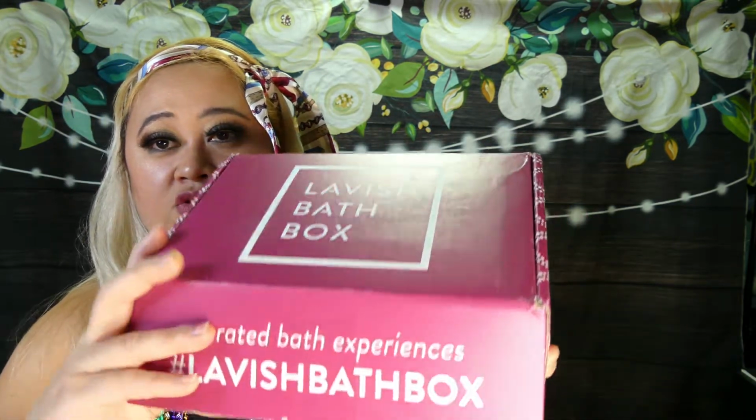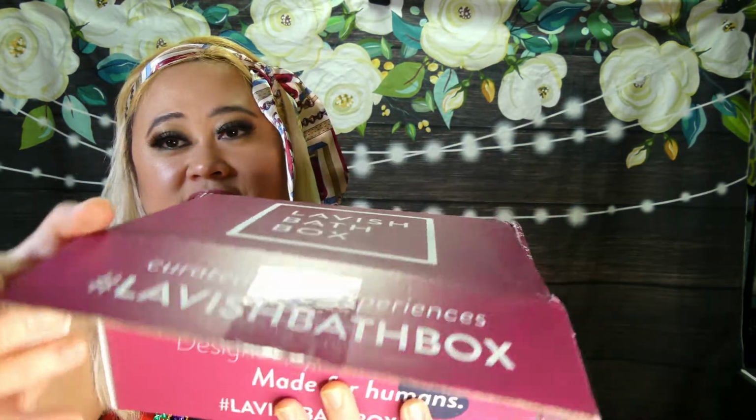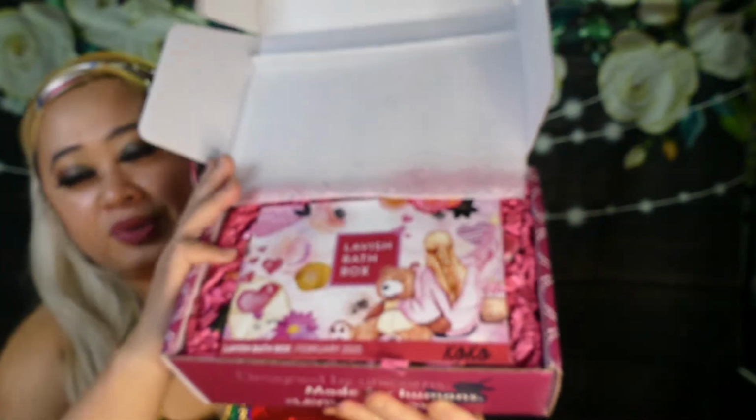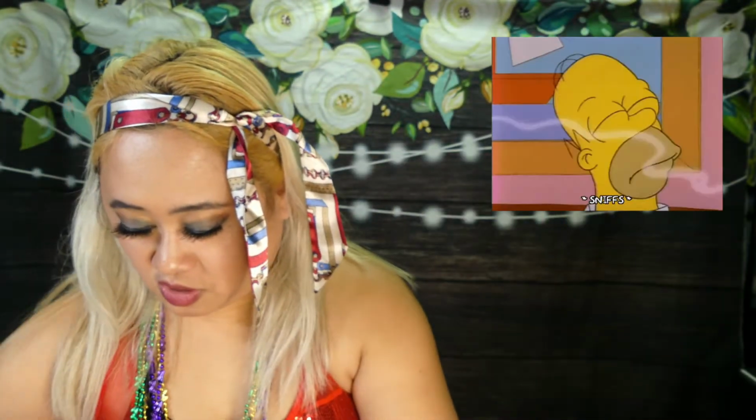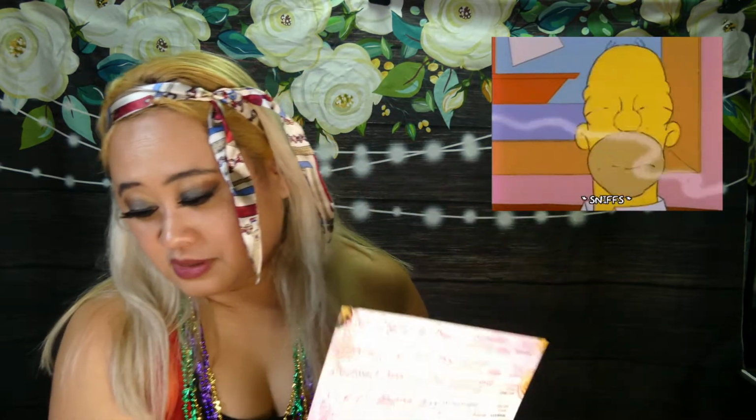And let's get it. Feels a little heavy. Is there a lot of love in this box? I don't know. Let's check it out. Here we go. Lavish is here. We got the pink crinkle paper inside. And there's the card. Now it smells good. Very sweet. Okay.